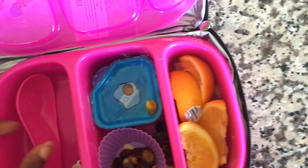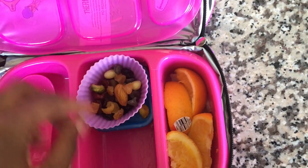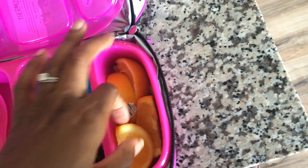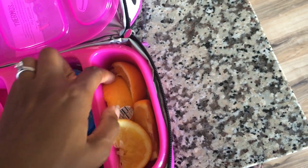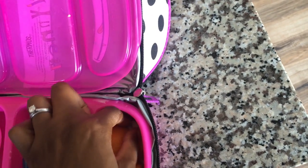So both of her sandwiches are gone. I don't know if she ate any of the trail mix. Yogurt is gone. Looks like she only had one orange, maybe. Did she find the special treat? Nope, she did not.